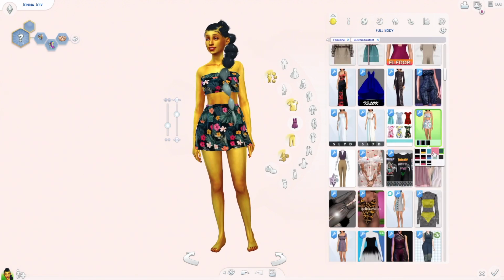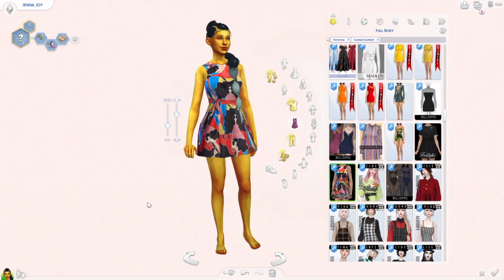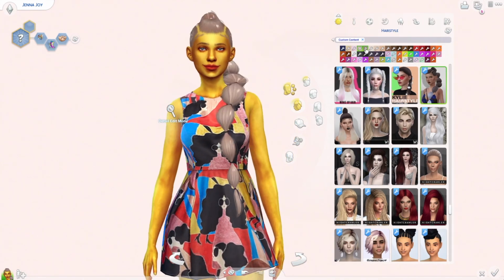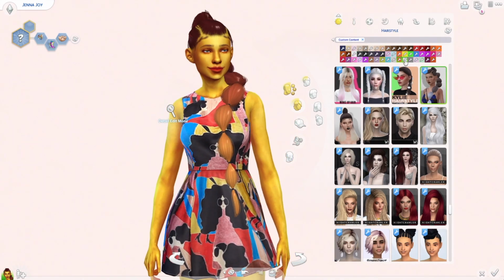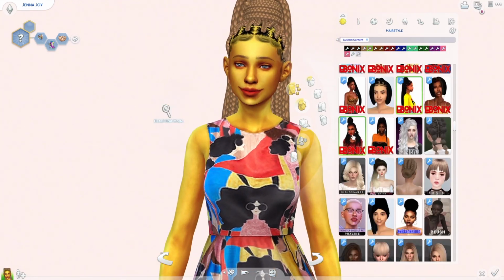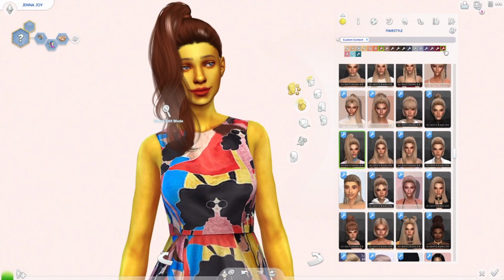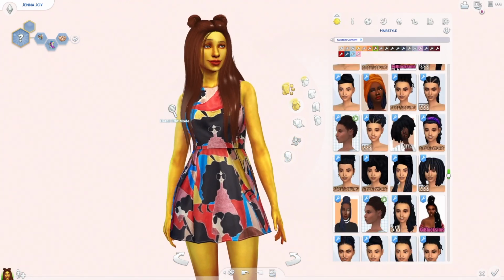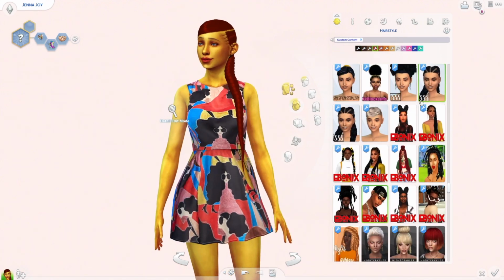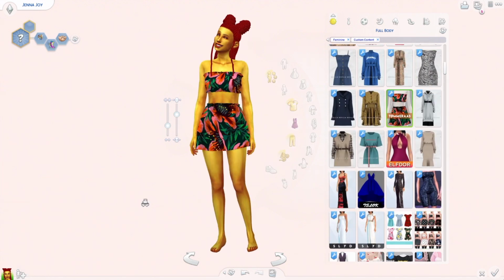I kind of thought I would do what I did with the Seasons challenge and make them look quite ethereal or otherworldly, but I decided that I kind of wanted them to represent what they would look like if they were in my head. So these would be, I guess, sim personifications of my emotions. So I really wanted Joy to look like a really fun, relaxed, happy-go-lucky girl.